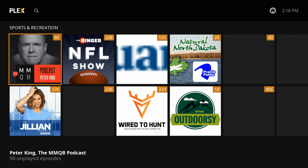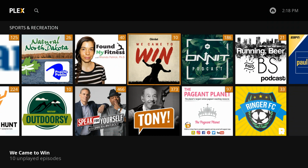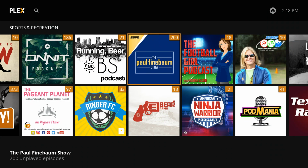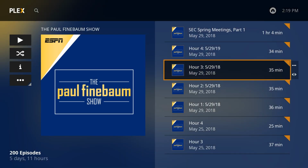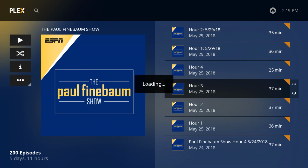you see this 2-row setup of sports podcasts. And there are tons of them. There's tons of them for every subject. And what you're seeing up here in the corner, take a note, like it says the Paul Feinbaum Show, you got a 200 up in the right hand corner. What that means is that in this case, there are 200 different podcasts that you can check out here. That's a pretty cool feature because it's going to let you know who's active.